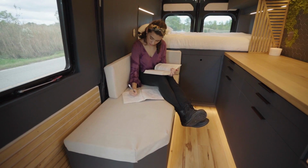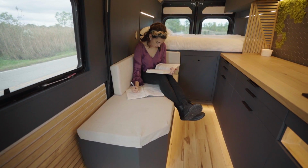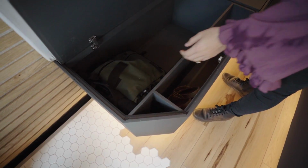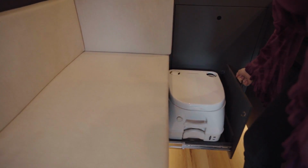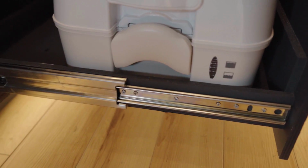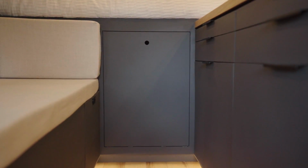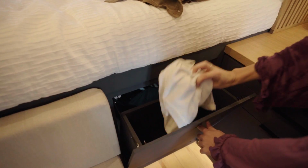Speaking of storage space, when you aren't relaxing or working remotely from this chaise lounge, lift up the cushions to access even more. Coming just over to the right, you'll find your small travel toilet from Dometic, which is supported by 500-pound drawer slides. We imagined this hinged drawer as a potential laundry chute, as it fits a large load.